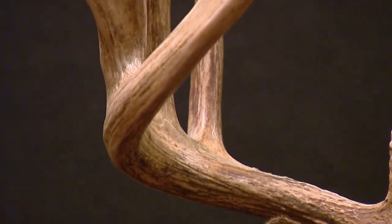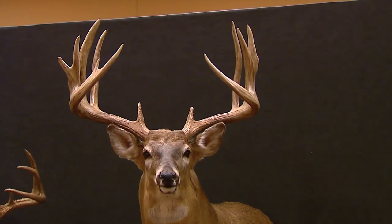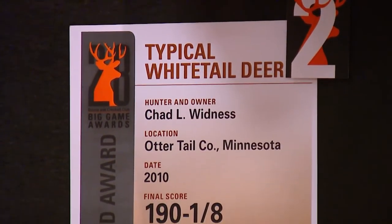I underestimated the score when I called up my cousin and told him, he's an avid hunter, and called him up, or text him is what I did. He was out in his deer stand, and I texted him. I said, I think I got a 170, 180 class deer here. Well, it turned out to be a lot more than that.